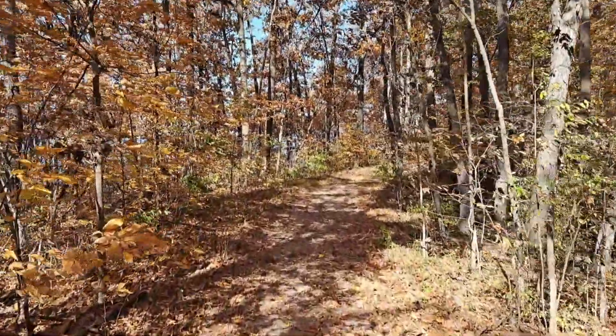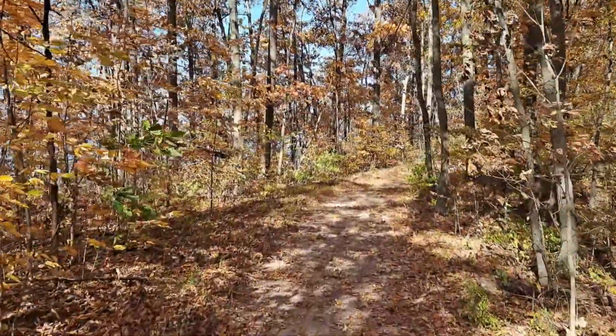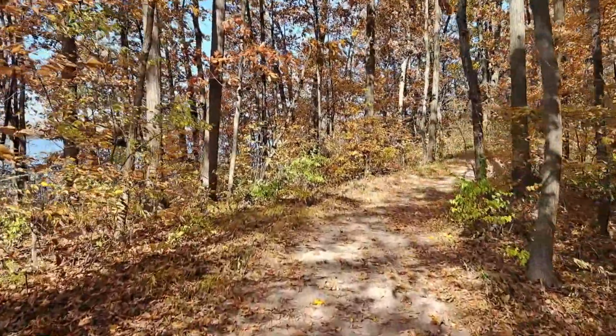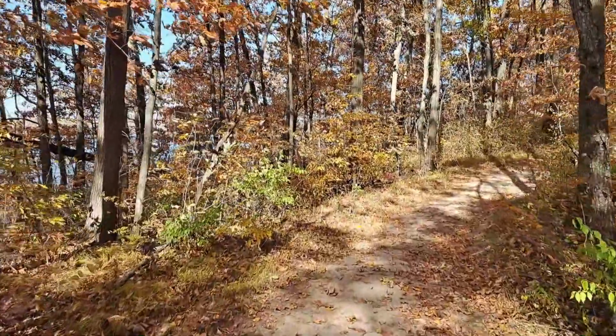I was hoping to see some more birds out here. Birds typically like the young, scrubby forest. Haven't seen much in the way of birds, though, on this hike. Alright, so I'll cut the cheap editing effects, and unless something else interesting happens, I will see you back at the picnic area.